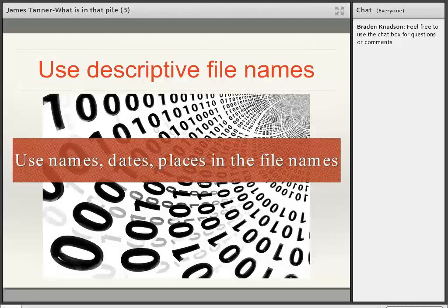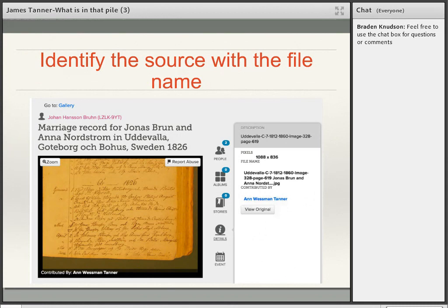Make sure you understand what it is that you're looking at. Secondly, identify the source with the file name. So here's an example of a good file name. Marriage record for Jonas Brun and Anna Nordstrom in Uddevalla, Gothenburg och Bohus, Sweden in 1826. Okay, so there you go. There's a file name that lets you find that particular document, gives you at least a clue of what you're looking at and what is on that digitized piece of paper that's been put into a computer file.